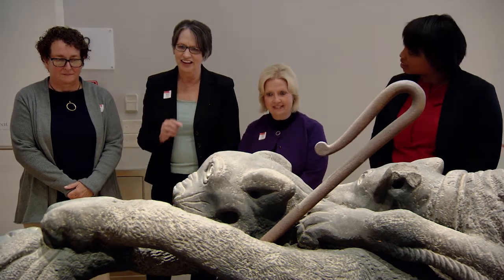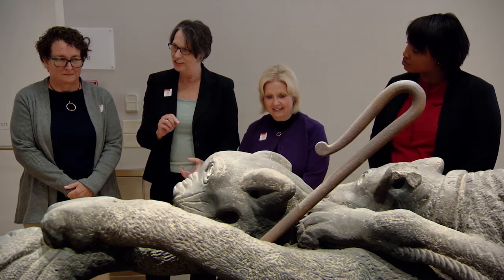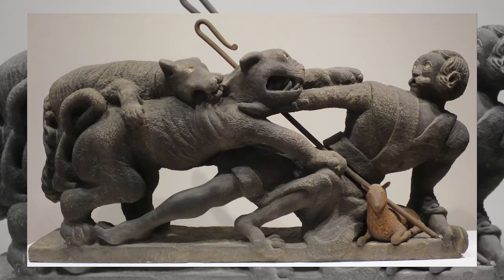One of the things that I saw, when I originally looked at it, I thought that the mountain lion was trying to get to the lamb. But in walking around and seeing it from all points of view, I'm not so sure now whether he's going after the lamb or he's going after the man. It looks like he's knocked over the man and is going after the man.